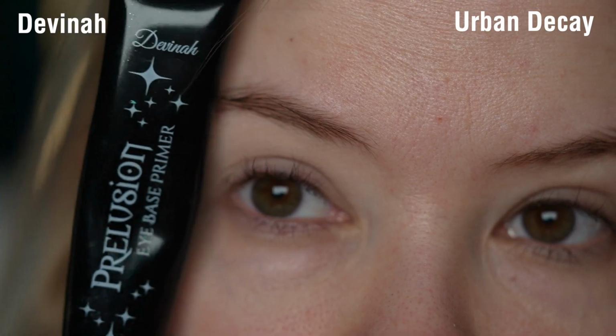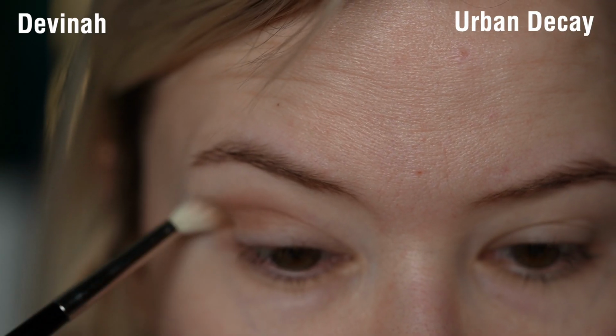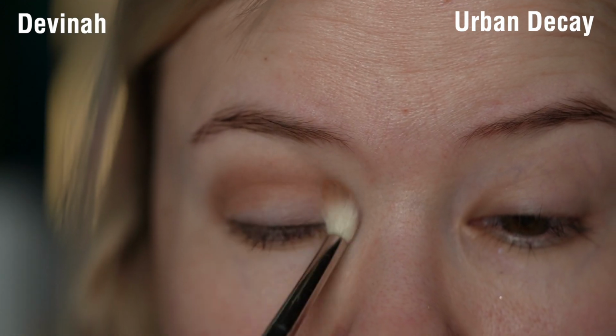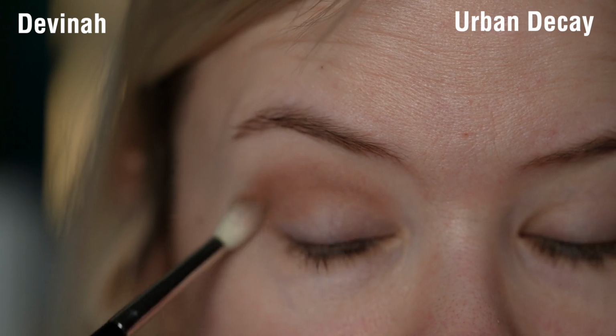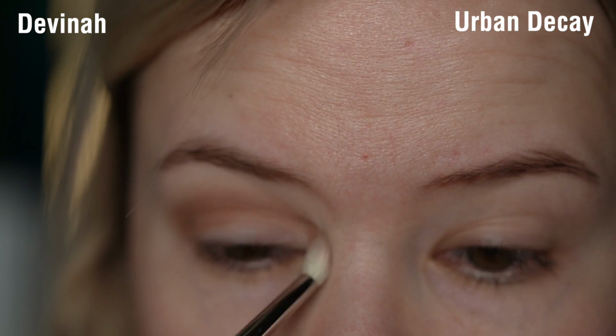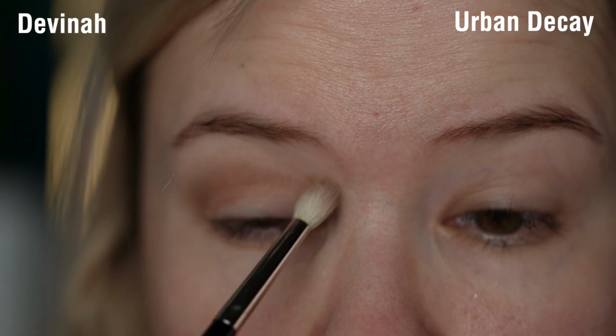The next two primers are the Devinah Prelusion Eye Base and then the Urban Decay Eyeshadow Primer Potion. This is the original, not the one that's supposed to be anti-wrinkle or something like that, and this one does have a little bit of coverage, just the tiniest bit, just barely. The Devinah has no coverage. It's a little bit more similar to the MAC in texture. The Urban Decay primer, you're getting 0.33 ounces and it's $28, while Devinah is $10 and you get 0.88 fluid ounces, so you definitely get a lot more product.